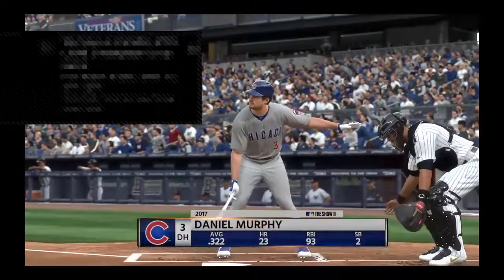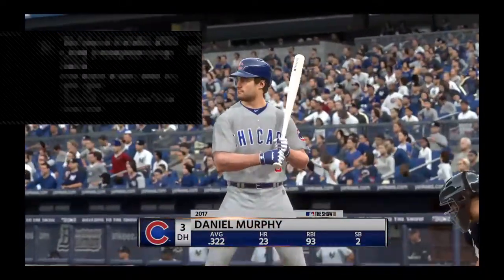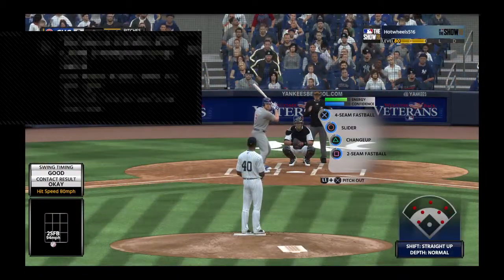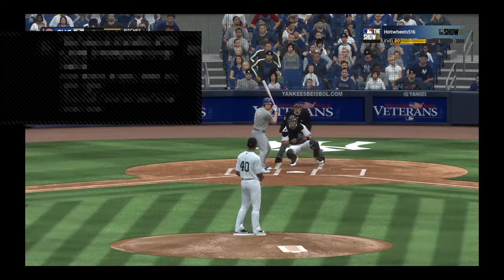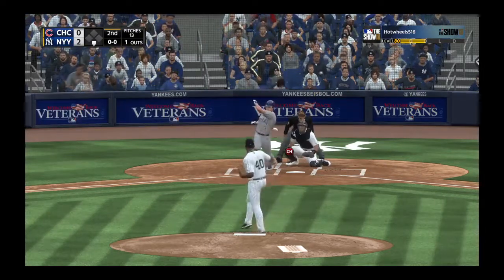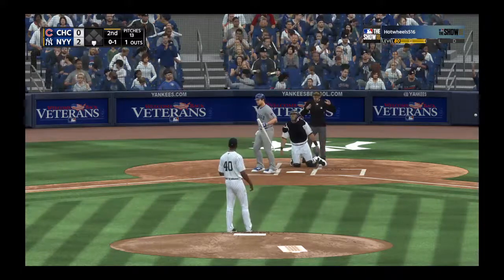Here's Daniel Murphy now. Designated hitter, Daniel Murphy. First pitch on its way. Swing and a little tapper, but it's foul, strike 1.